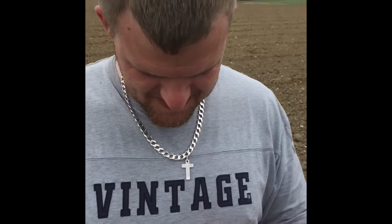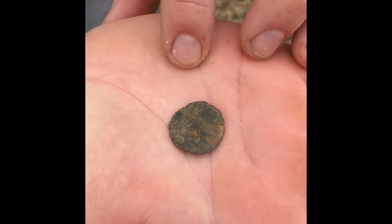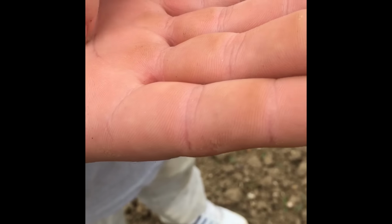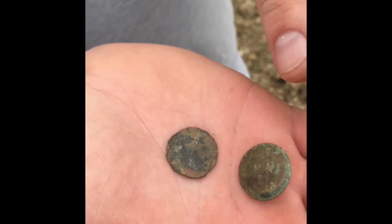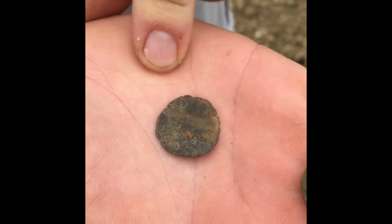Ash, what have you just found? I don't know. You don't know? Well, it's a copper hammered, which we call a jetton. Which dates to roughly the Civil War? Henry VIII time, towards the Civil War, that sort of period. I'm no expert. And there's a gold gilt button, still with a nice shank on the back. But yeah, there it is. Ash's Racer 2 is doing the business today, isn't it, mate?